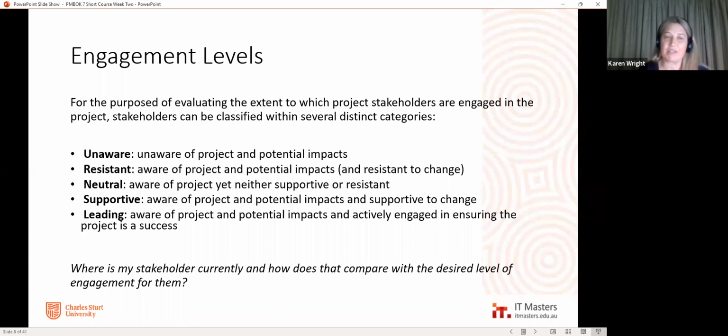Resistant stakeholders are the ones who know about your project, but they don't like it. They're resistant to change either because they don't like the project, because they're change fatigued, or because you're the project manager, hopefully not, but that can happen sometimes. But they're the ones that you've got to really actively work on changing their minds and get them to come around to see the project's benefits.